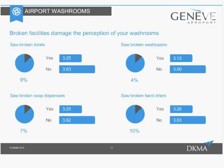As is the case with global cleanliness, broken facilities or poorly maintained facilities in your washrooms will kill passenger satisfaction with washrooms. In Geneva, passengers who saw broken toilets, wash basins, soap dispensers, or hand dryers gave overall satisfaction with the washrooms a much lower score than passengers who didn't. So as is the case with cleanliness, one poor negative experience is enough to damage the overall perception of your facilities. So if you want to be able to improve and increase passenger satisfaction levels with your washrooms, you need to make sure that your facilities are well maintained and there's nothing broken or not working. Just think of the hand dryers. If they're not working, what happens?